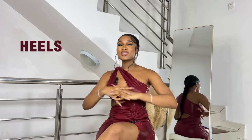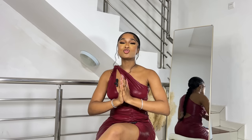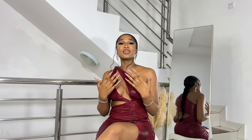And then we go to heels, which is my favorite part. First of my clear heels. My clear heels has gotten me through so much when it comes to fashion. I wear them every single time. I mean, not all the time, but between us, quite often. And I style them differently. You have to be able to buy stuff that you can style differently. When it comes to clear heels, it is such a must in your wardrobe.